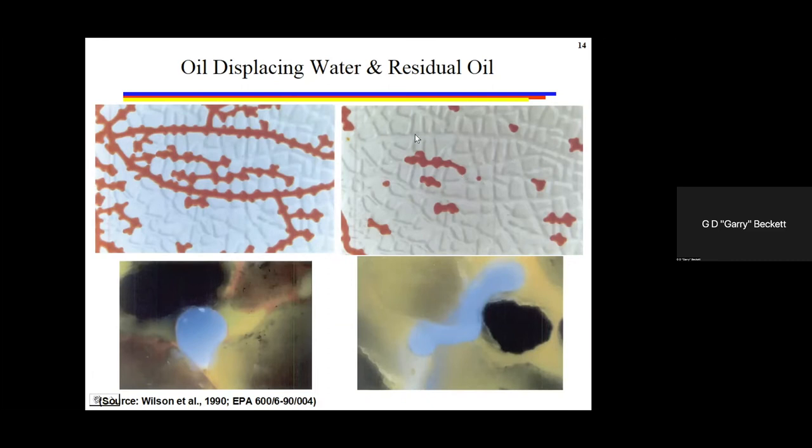And what you see is a really highly heterogeneous distribution. So you could put a number on this, whatever that is, 2%, 3%, but it's not uniform in its distribution by any means. And this is, again, a simplified man-made model. These blobs below are just actual blobs in a sandy porous medium. These are what the residual oil looks like in a sediment.